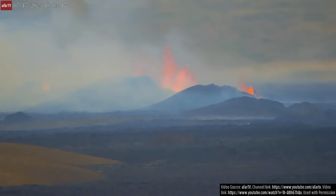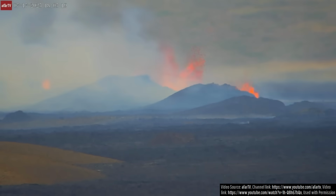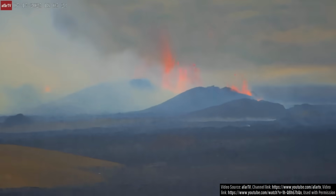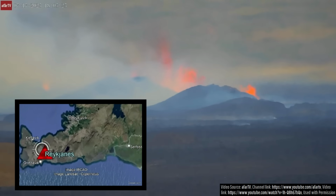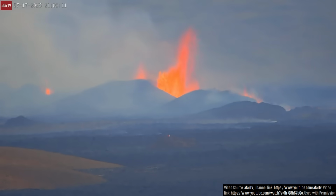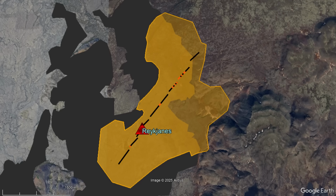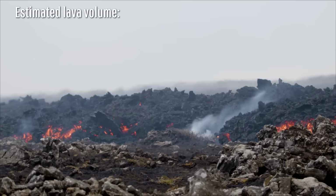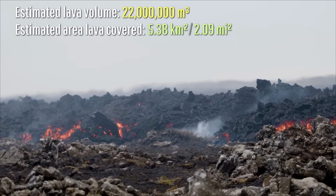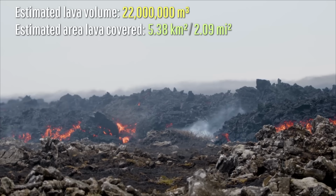It is now day 4 of Iceland's latest eruption of the Reykjanes volcano, named after the peninsula it is on, 32 kilometers or 20 miles southwest of the nation's capital city. Although it is difficult to ascertain how much molten rock has erupted so far, my best attempts at geolocating the lava field suggest the following. 22 million cubic meters spread across 5.38 square kilometers or 2.09 square miles has erupted thus far.